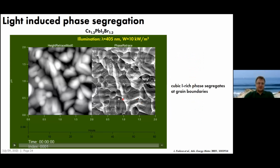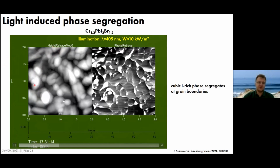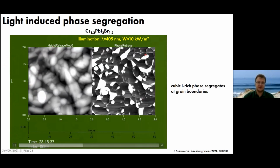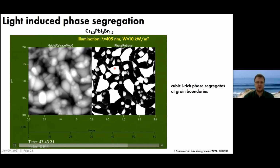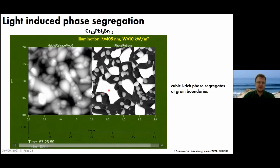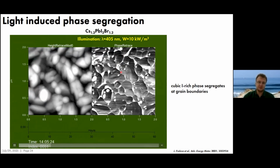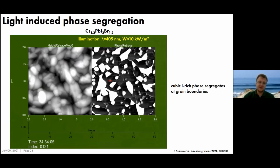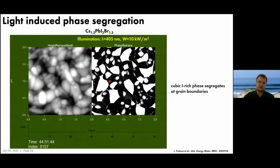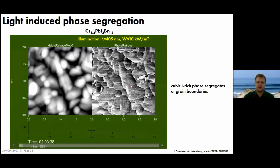And we also made in situ experiments inside the AFM, shining light on the sample and observing changes. So this is the topography image, and this is the tapping phase image. In this case, we observed the most contrast from tapping phase, and that's why we use it here. And what we observed is the formation of a new phase which started along grain boundaries, actually. So this starts to grow, and this is how iodine ions are expelled from the grain interior to grain boundaries and form a new phase here. And it forms a cubic iodine-rich phase.